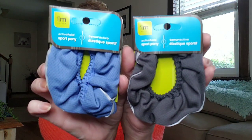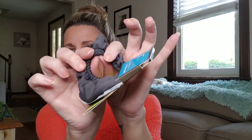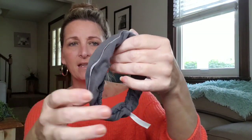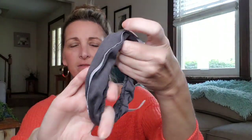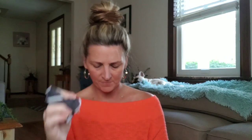Some more goodies that I purchased were these I Am Active Sport Ponytail holders. They had two different colors. They have this in a blue and a gray. And what's cool about these is that it has like a rubber grip in the middle. So I am going to cut that out so we can get a better look. So it's really soft. And then you see how it has the grip. So when you, oh, hear that? It like crackled. So look at that. And it grips. It grips. It's a gripper. We have a gripper.